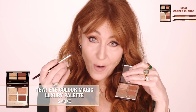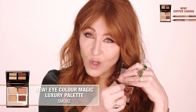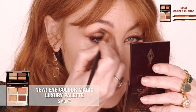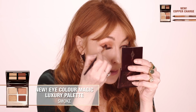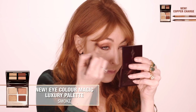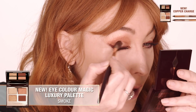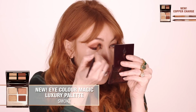I'm going to take my blender brush and dip it into my matte, gorgeous smoke shade. I'm going to nestle that into my socket and go backwards and forwards again to give it a little bit more depth. And then I'm going to take it onto the eyelid in that outer corner and slightly blend it into a little bit of a V. So darling, you can already see how this gorgeous ready matte tone is bringing out more of my eye colour.